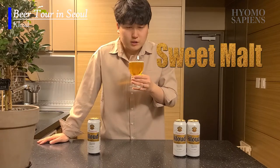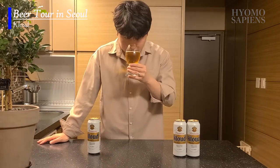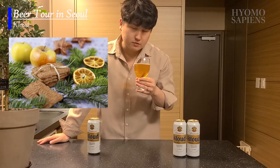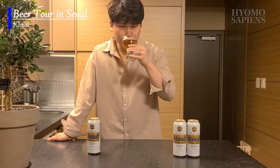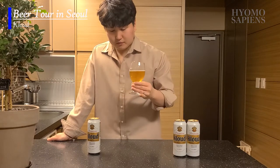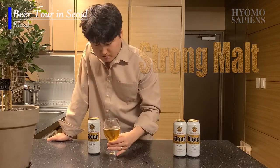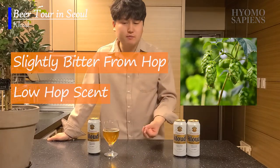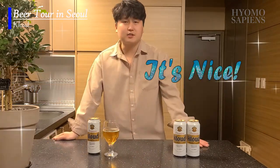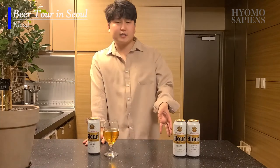Smells sweet malt, biscuits, crackers. Let's taste this. There's a strong malt taste there. It's slightly bitter from the hop, but not too much of a scent from the hop. It's nice.